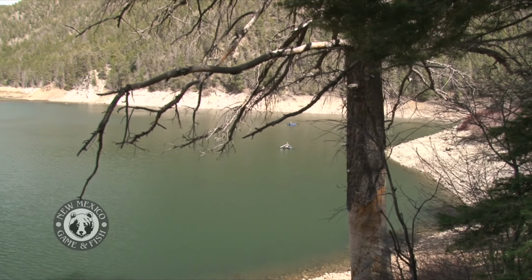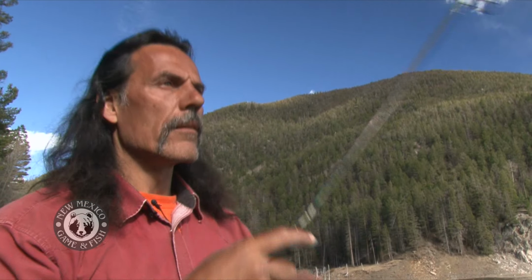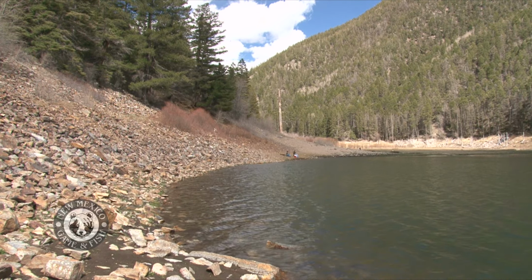High up in the mountains just north of Questa, New Mexico, lies a spectacular little lake with a view of the Latir Wilderness. It almost beckons you to try your hand at casting for the colorful native fish hidden in the shadows of its cold, clear waters.